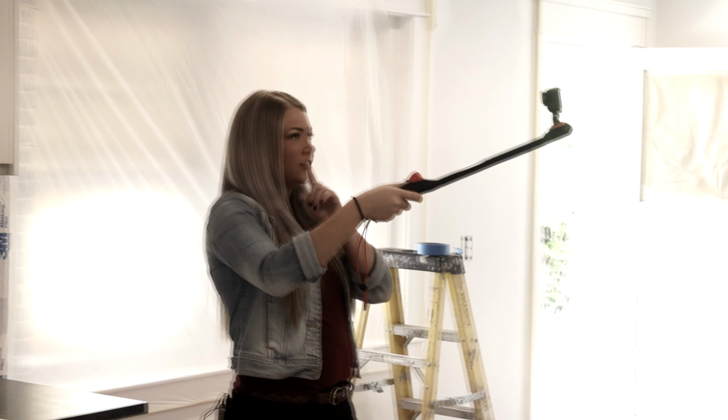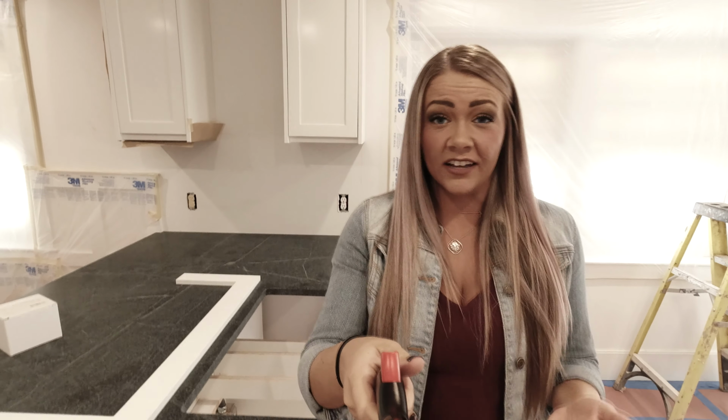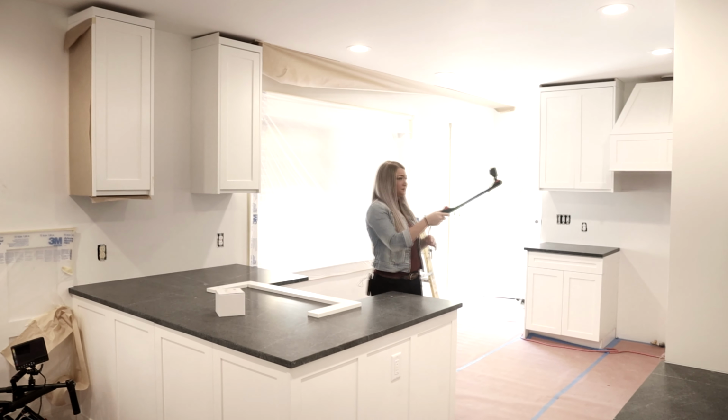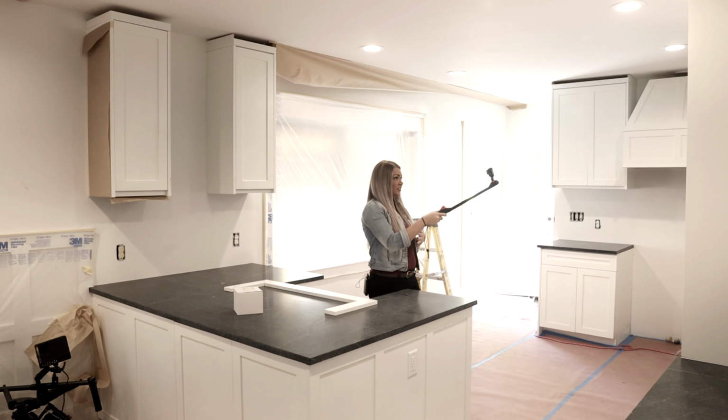Also on these shelves up here, we have some open shelves in between the two upper cabinets to kind of modernize it and bring it up to date, still keep that classic look. We also decided to put in the soapstone counters because we felt it was a really nice contrast between the white cabinets, and you can't see it right now, but we have really pretty flooring down, so we just think that the soapstone counters are going to be a great contrast.